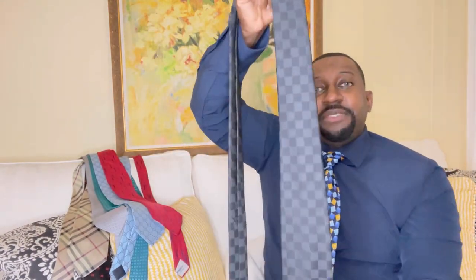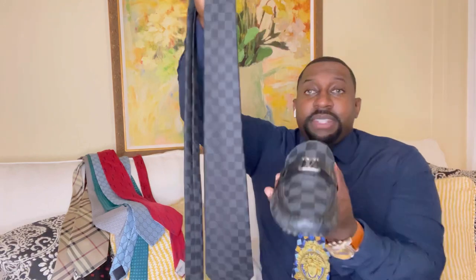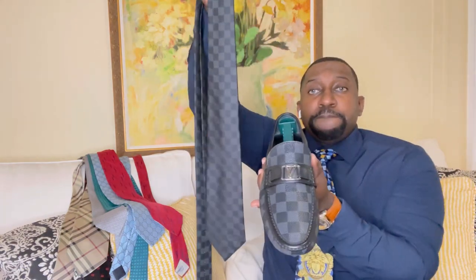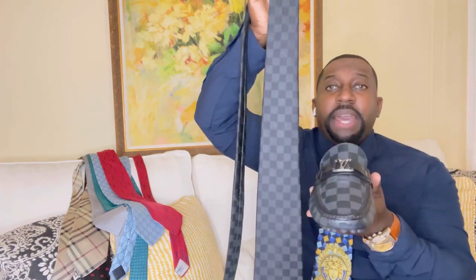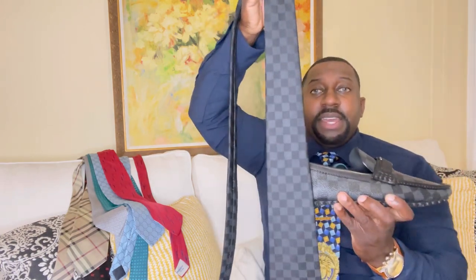Next up, Louis Vuitton, one of my favorite colorways, the Damier print. And let me show you the shoes I styled with it, the exact matching shoes. My size is 8. Definitely a nice match. I'll either wear all black, maybe a gray cardigan, to bring out the detail in the tie.